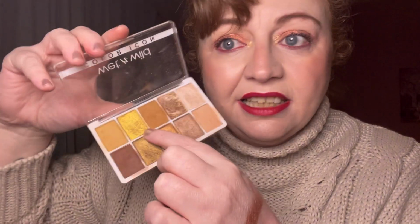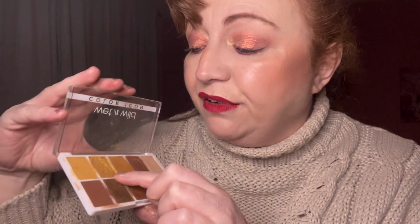If you haven't tried this palette, guys, and it's been on your wish list, or you thought, I wonder if that's nice, you can do an everyday look with these. You don't even have to worry about this bright gold, because it is brightening in your face, and not everyone likes to wear that type of shade. I really, really do love to wear it.